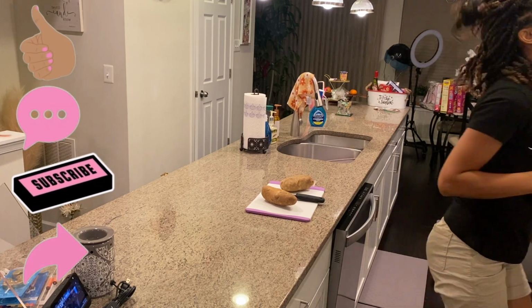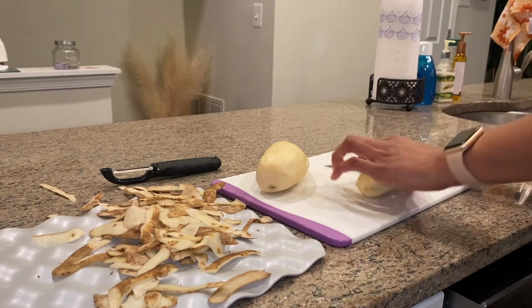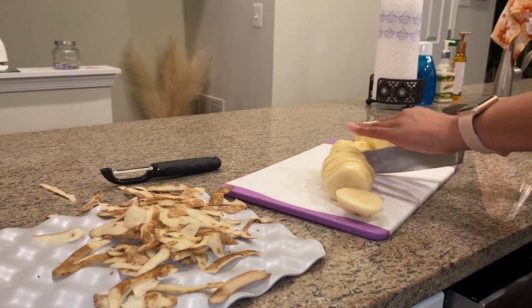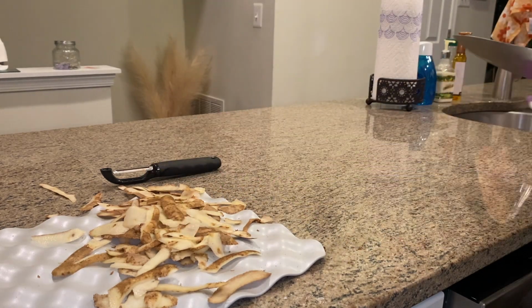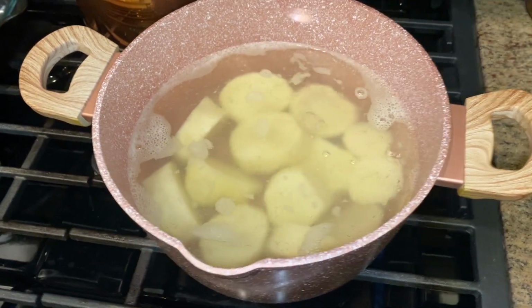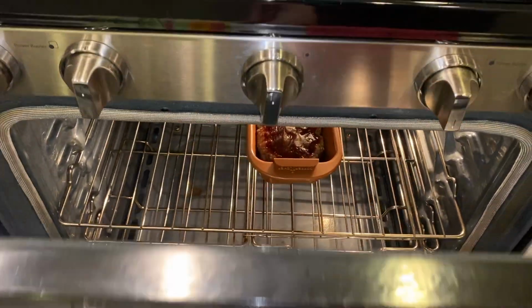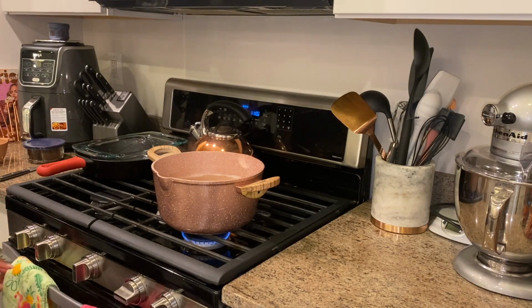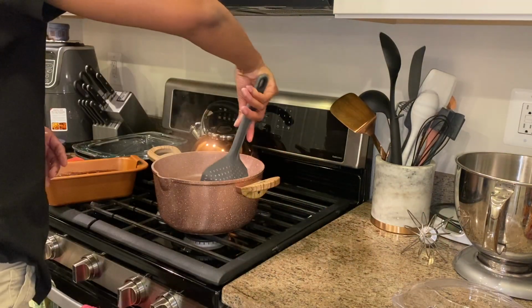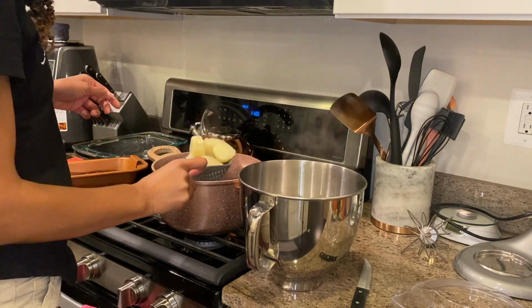So I'm going to prep my potatoes, going to get some water boiling, peel and chop my potatoes, put them in the water to let them boil, and check on my meatloaf. The way I like to check my potatoes, I put a knife through it, and if it can go through it without any resistance, it means the potatoes are ready to go.